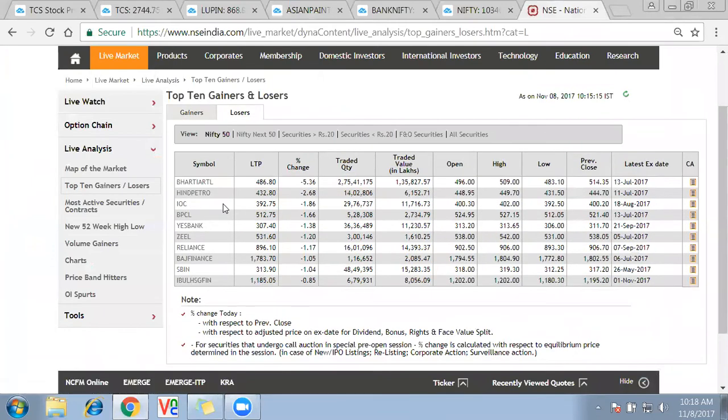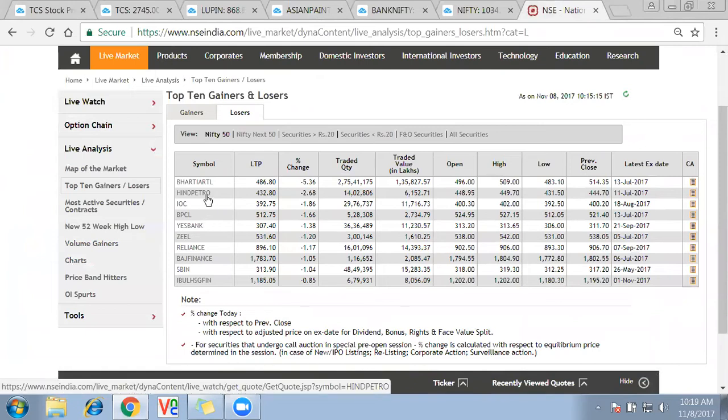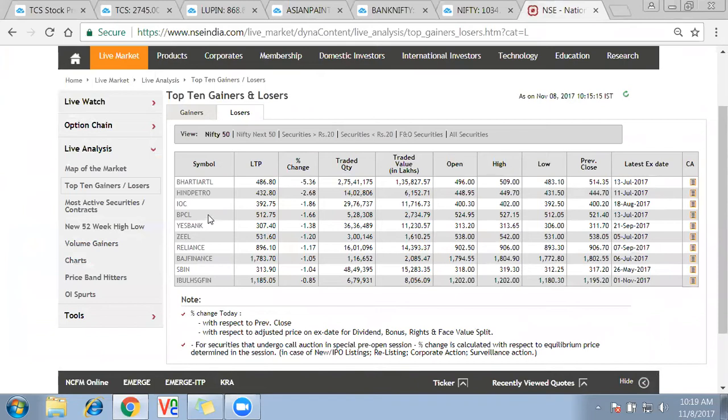Now when we go out and see the losing side, we have HPCL, IOC and BPCL. HPCL has a result coming up, but if you see, all three related to oil, the OMCs, are going down. So HPCL, IOC, BPCL are not participating, and Yes Bank, based on the RBI issues which are lingering around, doesn't find a good amount of footing. Zee has been performing very well, but now we can see a small hinge on Zee as well.